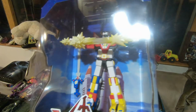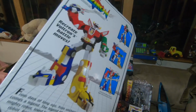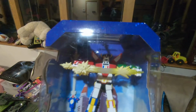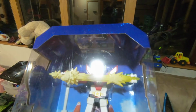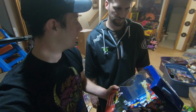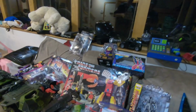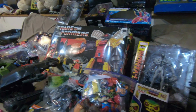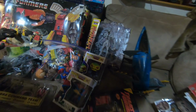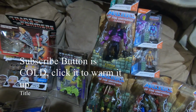Matty Collector Voltron. Oh, is it? Yep. Of the universe comes a legend. The legend of Voltron. This is pretty neat, man. They came out with this just before the mega scale, 24-inch Voltron. Why is Optimus Prime talking? Yeah, that's Optimus Prime's voice. Voiced by Optimus Prime. Let me turn this over here. Camera is janky. Cool.